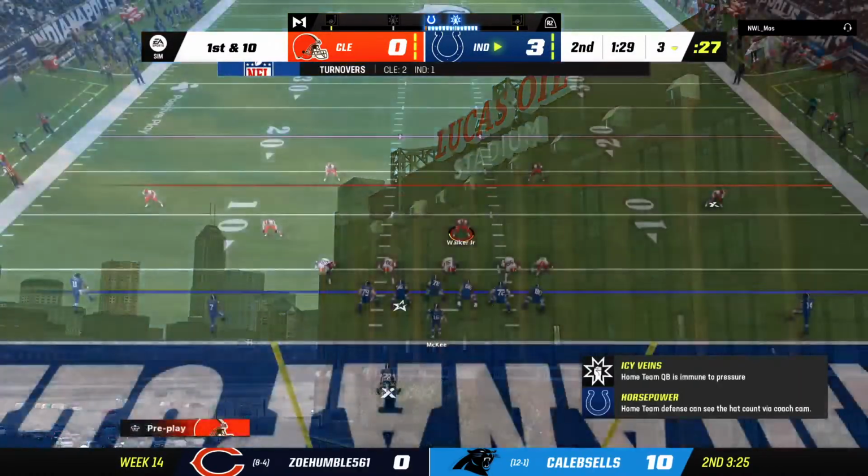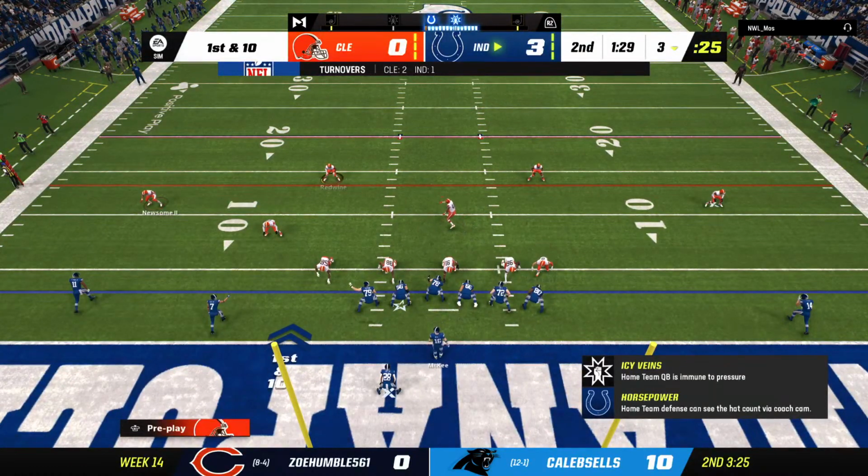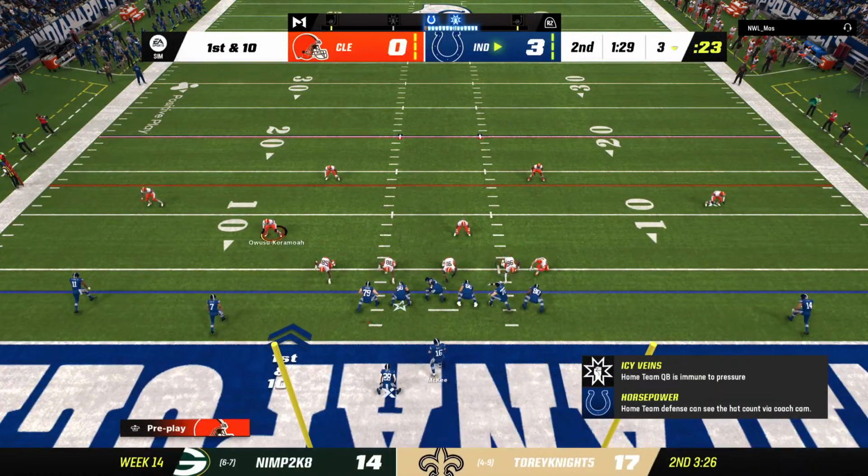How you like it when I go a little bit lyrical for you? The Indy offense at the line and set to go.